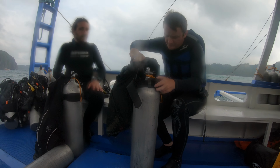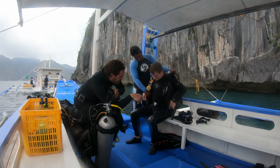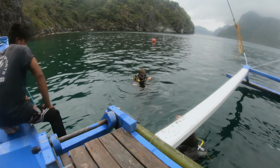Our instructors then went over how to fit the tanks to the scuba gear and check everything was in working order before doing the buddy check on each other's equipment. Then I had to go off into the shallow waters with my instructor to do the confined dive skills. I didn't get any footage of this because I was fully concentrated.